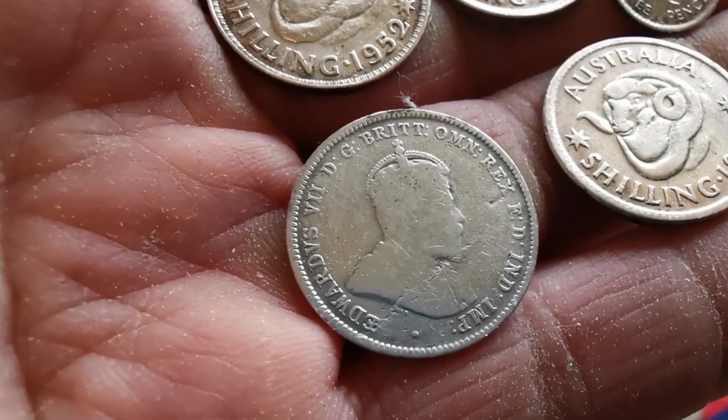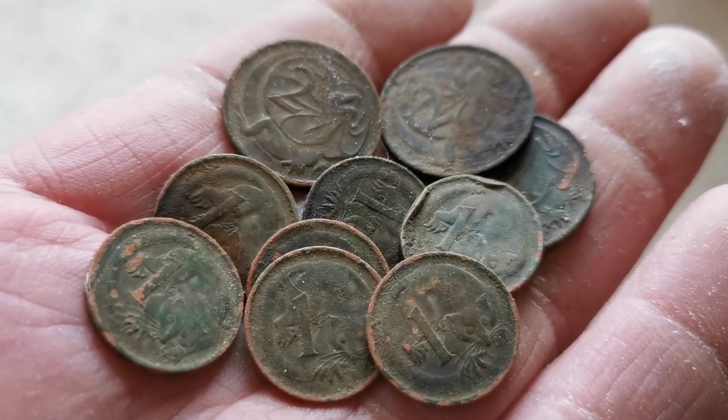Wasn't going to bother showing you these, but here they are, 10 1 and 2 cent coins. Some call them brown buggers, but some have probably got other names for them as well. Whenever you go detecting, you always seem to come home with at least some of these, even if you find nothing else. They're just everywhere. There must be millions of them in the ground in Australia, I reckon.